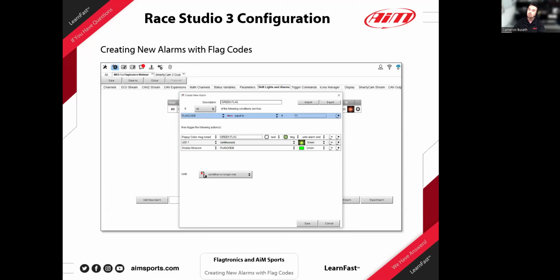And everything is going across the way that it should. You may or may not want all of that stuff, but you have all of the same options in the alarms that we have for everything else. So that's what we wanted to show here.